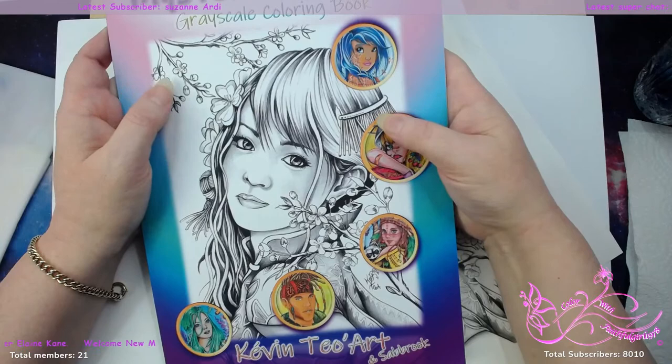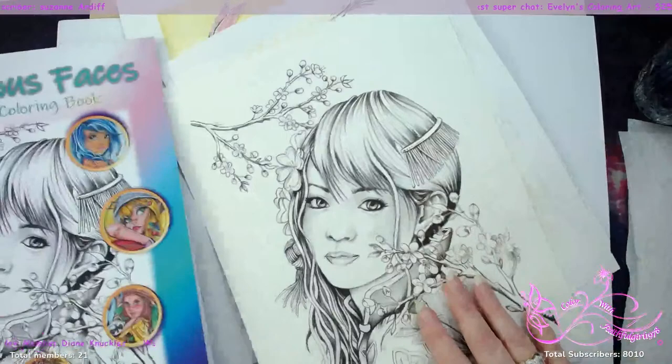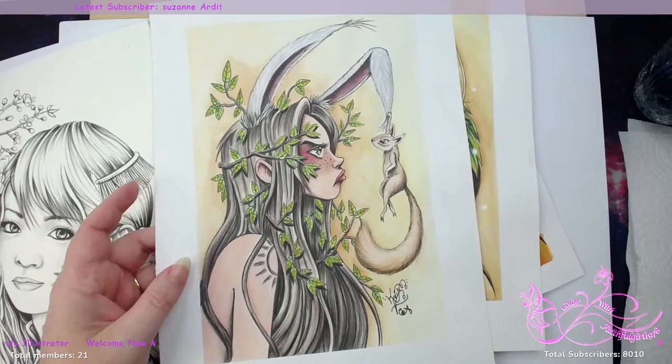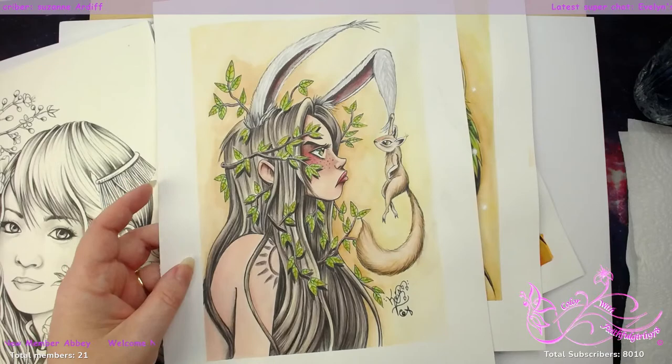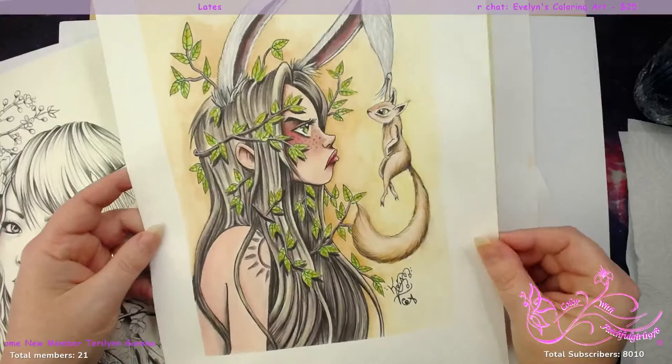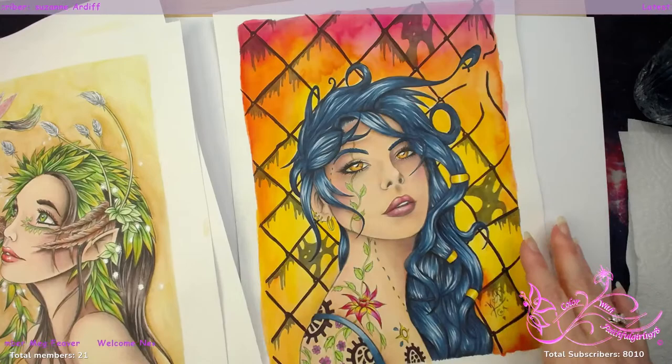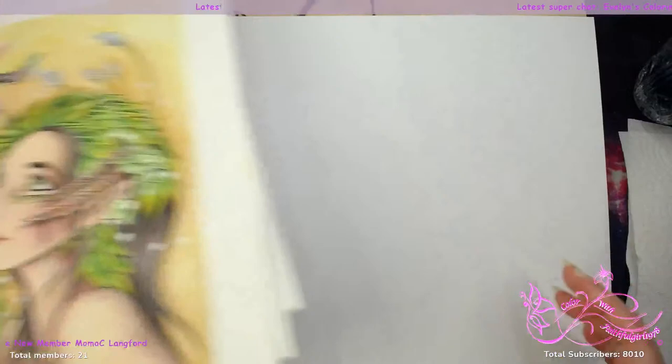But anyway, let's look at this. So I've actually done, how cool is this? I've already colored a few images from the book. So this one was with, oh, my color is really washed out on there. I should have just stuck the digital ones up. I've done this one and this one, and we did this one on a live stream, which was Copic and some pastel in the watercolor background. Very pretty. And these are all in the book. And today I'm going to do this one with watercolor.